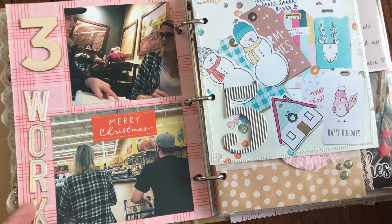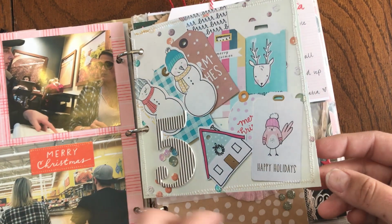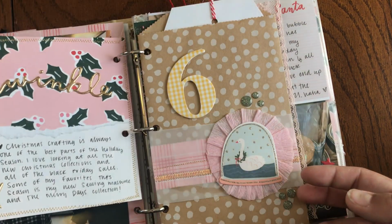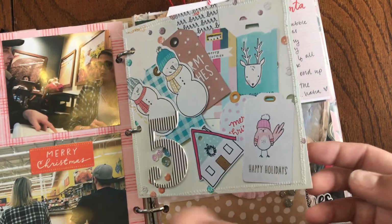So day number 3 was just work stuff that was going on, and then day 4 I guess I skipped day 4 and went to day 5, which was just my crafting order that I received, and I was really excited about it.